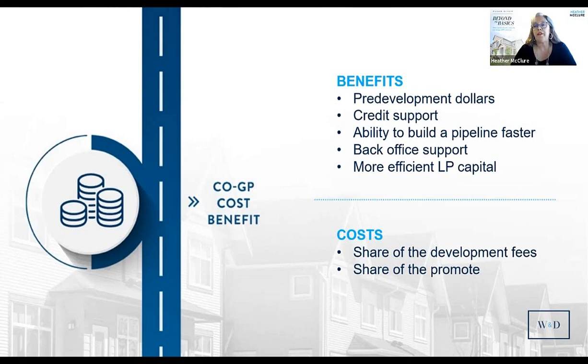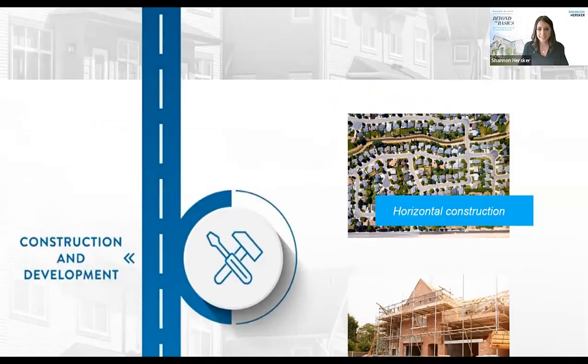Variables include when those pre-development dollars come in, how much credit support the GP or partner is going to provide, how much land is in the pipeline, and how much back office support. There's also another benefit of having that co-GP partner, which is often more efficient LP capital. In exchange for this, developers will share a portion of their development fees and share in the promote with their co-GP partner. At this point, I'll turn it over to Shannon to further discuss capital structure. You can go to the next slide.